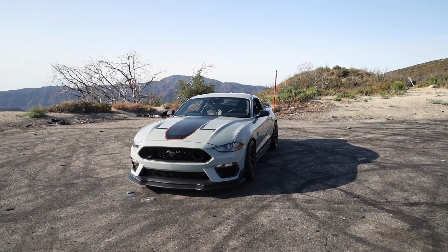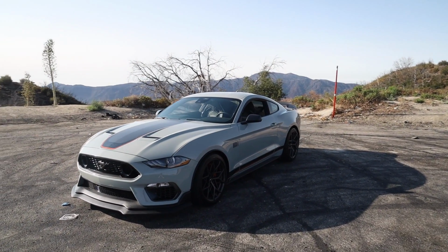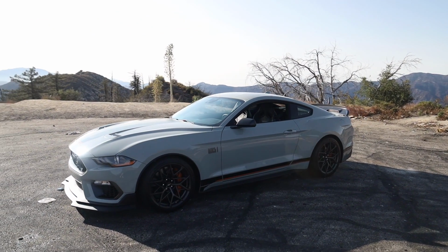Overall, you guys, I would highly, highly recommend, if you're thinking of spending above $50,000 on a Mustang, trying to get into the Mach 1 or a used Shelby GT350, especially if you're going manual.